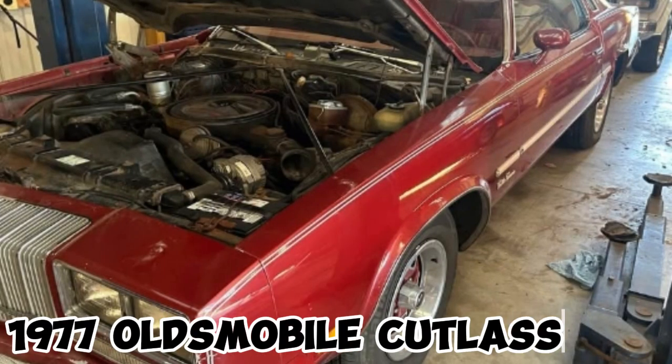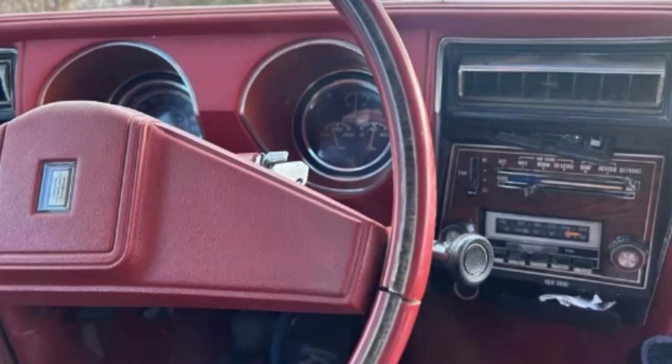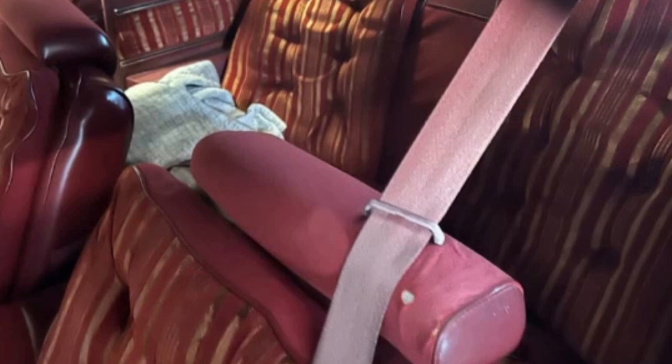The 1977 Oldsmobile Cutlass, priced at $6,500, located in Wichita, Kansas. This car requires restoration, particularly in the interior, fuel tank, and both the trunk and front passenger floor, which have been removed for repairs. The rear window has been taken out, but the seller includes new front and rear glass. The original interior is reportedly in good and complete condition.